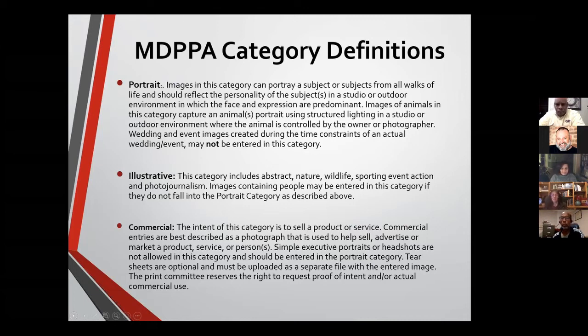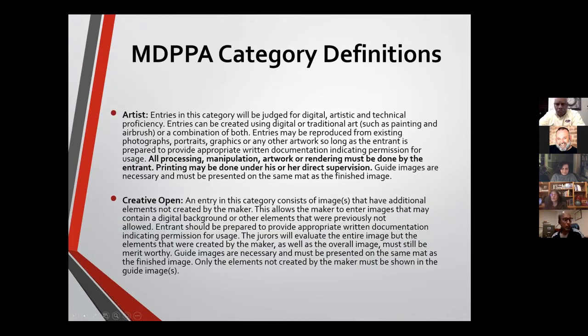Whereas the artist category is, I would say, more technique based. So it could be like a composite. I think we have examples of these later, but you take multiple images and put them together to create an image, or you've done a lot of painting, so a lot of technique to the work. I think Paul Biederman did one that was absolutely stellar, and he entered it in the artist, but it could have really gone in either category. I'm pretty sure it was a heron at sunrise, but the shadows and where the bird was standing, and the end result, it was a GEA finalist at PPA, because the before and after was stellar. So the artist can almost be any subject, but it's about what you do to get there. And illustrative is just subject matter.